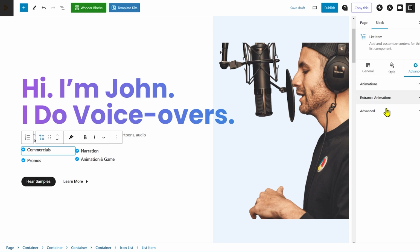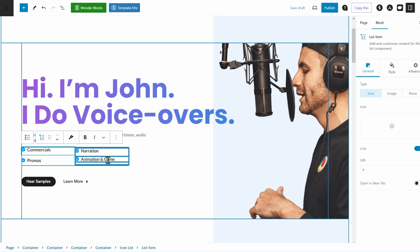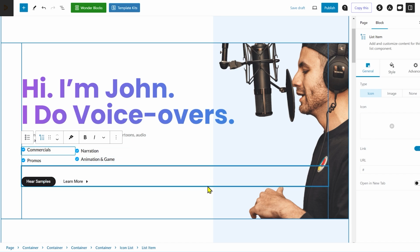And in the advanced tab, you have some other options as well. We'll look at some advanced options later once we finish the basics. There's some exciting things here as well. So again, very similar options. You can customize, change the text, and add this here. Now, let's go to the button block and customize the button.